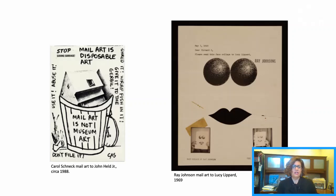It's meant to be used and exchanged. And if it gets torn, it gets torn. If it gets stained, it gets stained. So the rules that we apply to paintings or traditional sculptures do not apply here. That's what the artist is saying, right? We are rewriting the rules for our works, and that means that there are no rules. You can use this art for whatever you want, or however you think it's best.